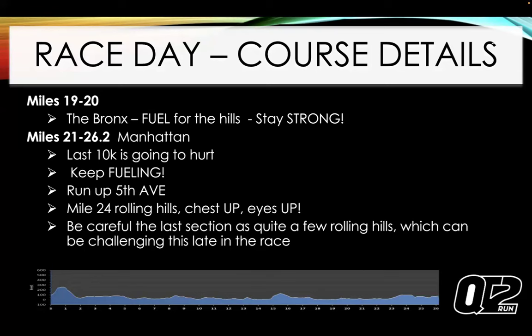Again, I'm not going to sugarcoat it. That last 10K is hard because you're hitting the hills, but you've got huge crowd support. So my biggest recommendation: keep fueling. If you can take a gel every 20 minutes, take it. I also said that they gave out those SAS gels at mile 18. If you feel like you don't need one, take one. Because if you feel at mile 22, oh, I don't know how I can do an extra 4 miles, take a gel. And you might have that extra one that you did pick up.